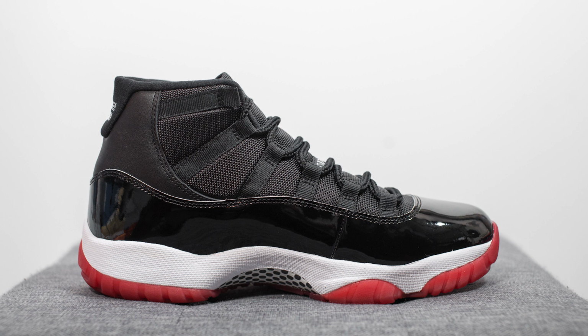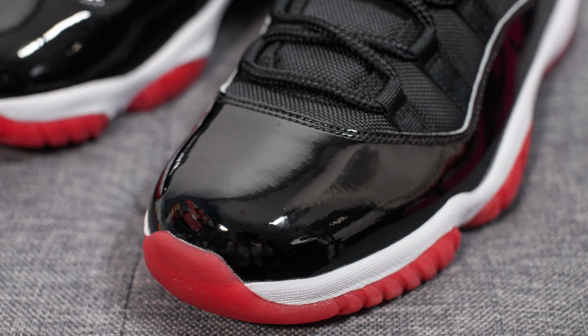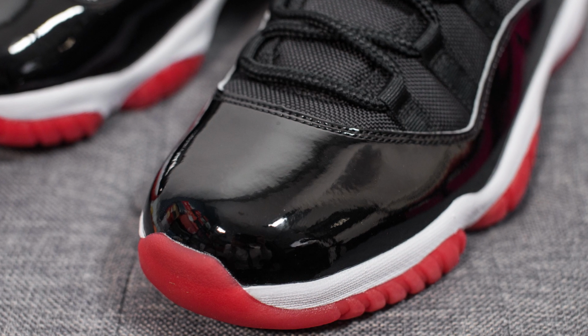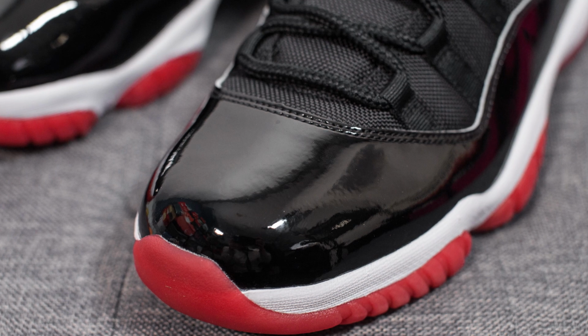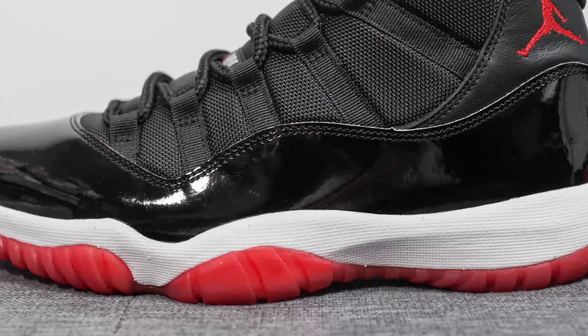Following the release of the Space Jam 11s a couple years back, these Bred 11s are also done true to OG form. What I mean by that is they feature a higher patent leather cut, especially when you compare it to the previous 2012 retro of the same shoe. So you can see this patent leather covers the toe box and then it wraps around the sides and the back of the shoe as well, and it runs substantially much higher up the shoe than previous releases.